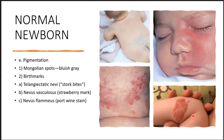There's also the nevus flammeus, or the port wine stain. So this is our port wine stain, which is usually reddish, usually flat, a discoloration that's commonly seen on the face or neck. It does not grow, and again, it doesn't fade. So this is your nevus flammeus.